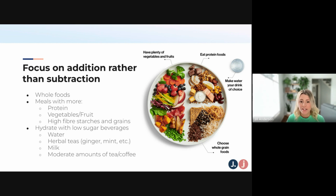The addition of more vegetables and fruit will come with many benefits, including fiber, vitamins, minerals, antioxidants, and anti-inflammatory properties. These foods are also low in calories and can help to fill you up without eating a whole bunch of calorie dense foods. So one quarter of the plate is whole food sources of proteins.